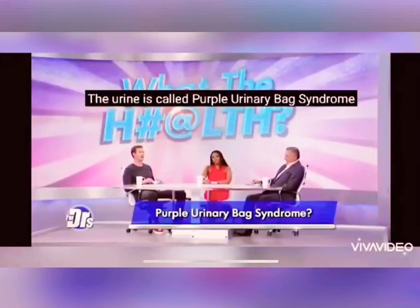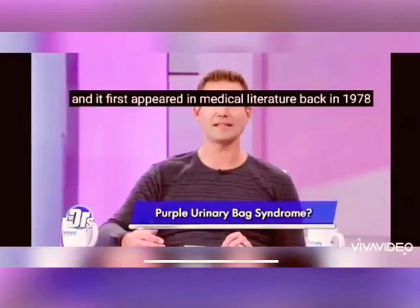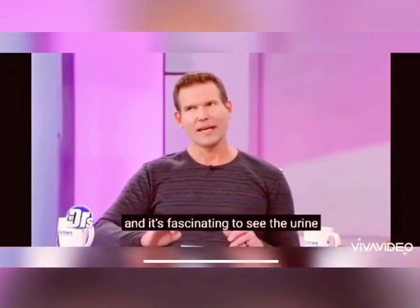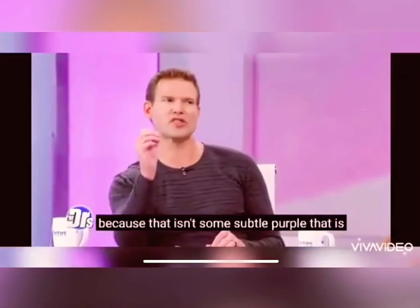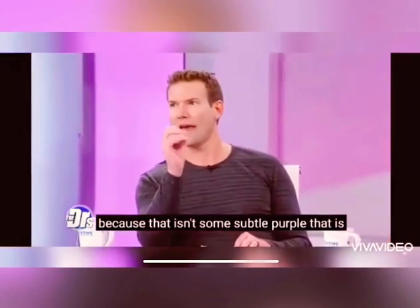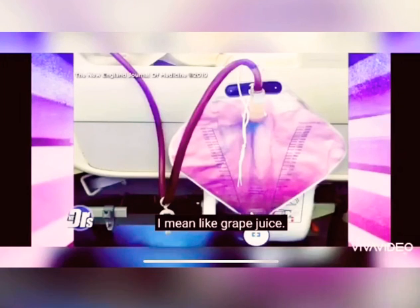Purple urine bag syndrome first appeared in medical literature back in 1978. And it's fascinating to see the urine because that isn't some subtle purple. That is a very radiant violet color. I mean, like grape juice.